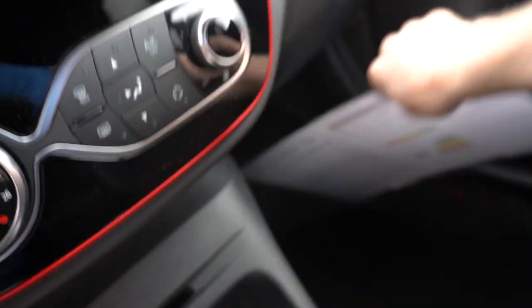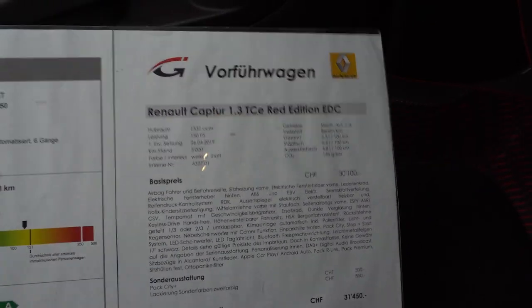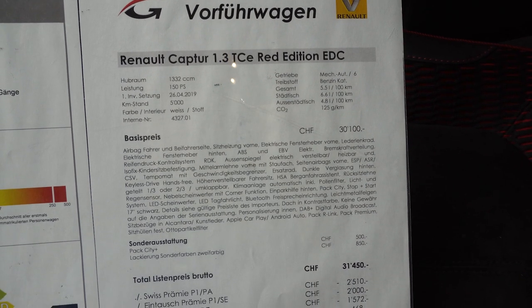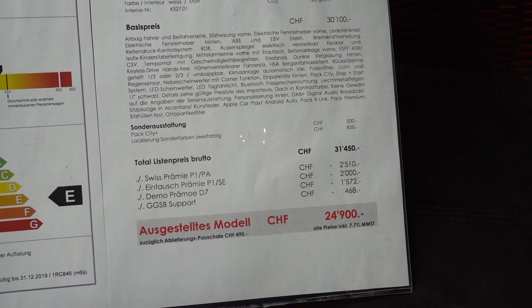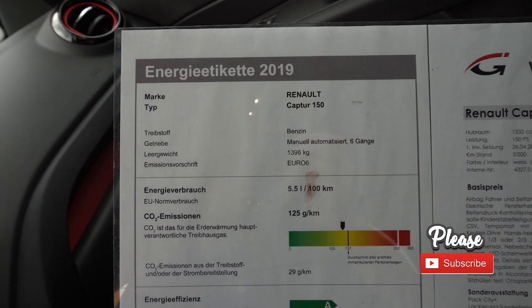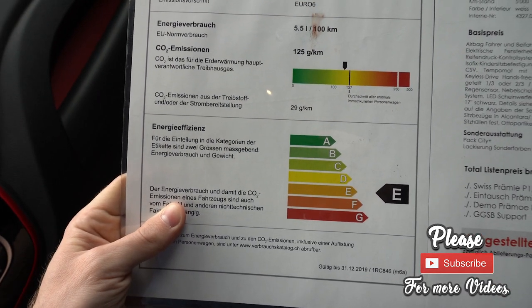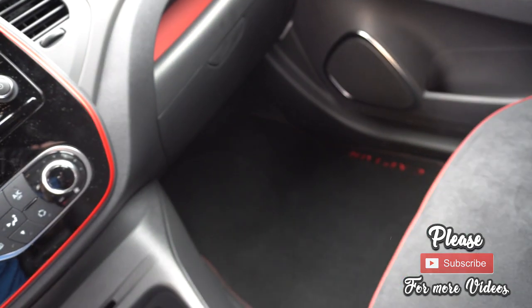And then I want to show you a little bit of detail about this car, because I know many of you are interested in car details, like price and all that. For example, Renault Captur 1.3 TCE Red Edition EDC. You can see 150 horsepower. You can see the price, 24,900 francs. The weight, 1,319 kilograms. The consumption, you can pause the video and read all that if you are interested.